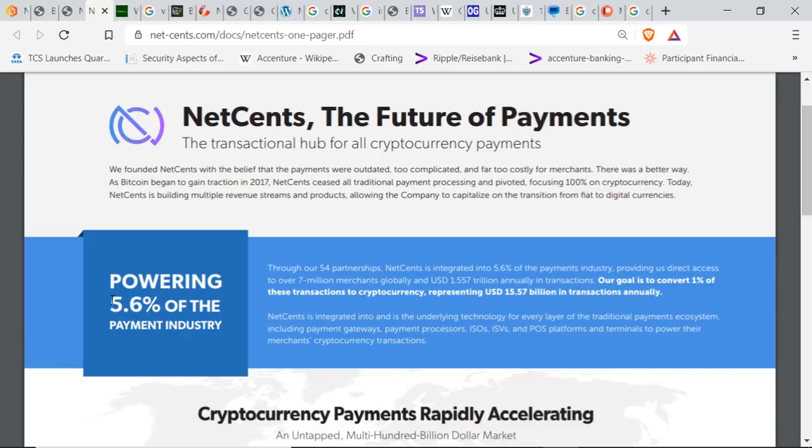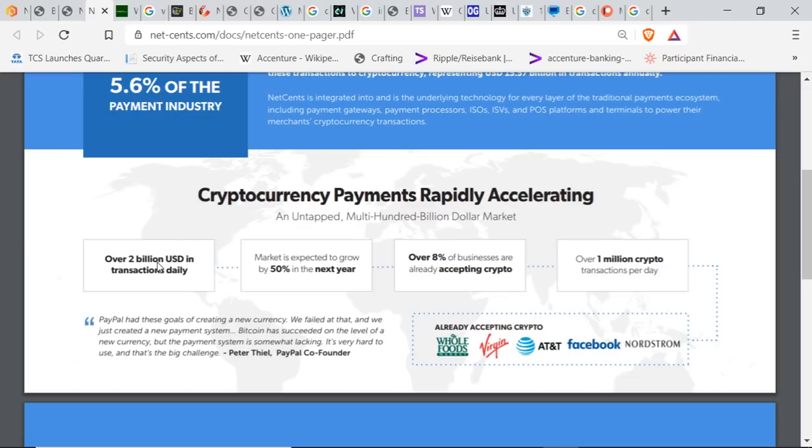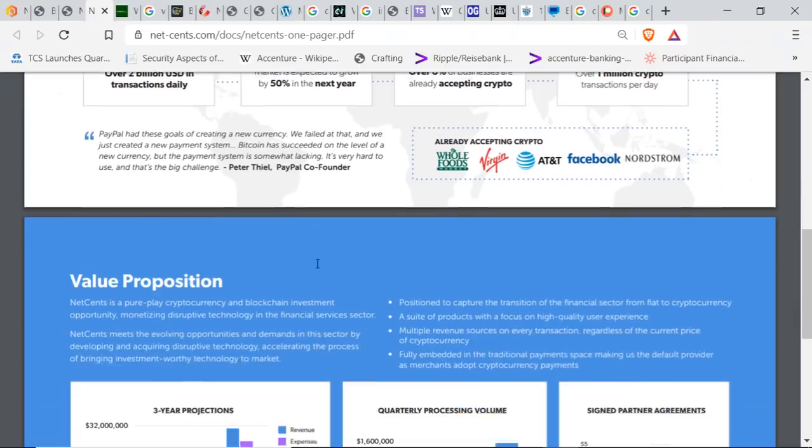Our goal is to convert 1% of these transactions to cryptocurrency, representing USD 15.57 billion in transactions annually. It's a pretty low goal in my opinion, but it's nice to see that they're being realistic about things. So over $2 billion USD in transactions daily in digital assets. The market is expected to grow 50% in the next year. This is talking about the overview of the whole crypto market. Over 8% of businesses are already accepting crypto, with over 1 million transactions daily.